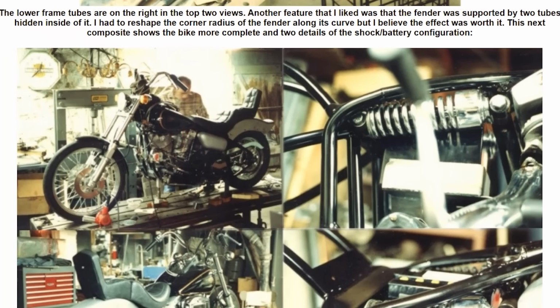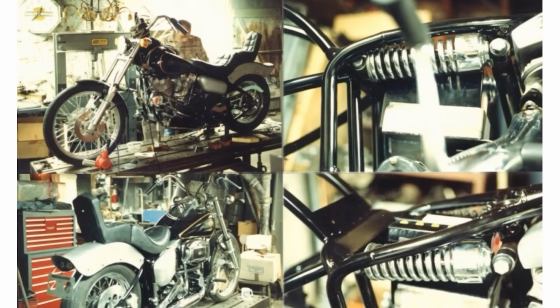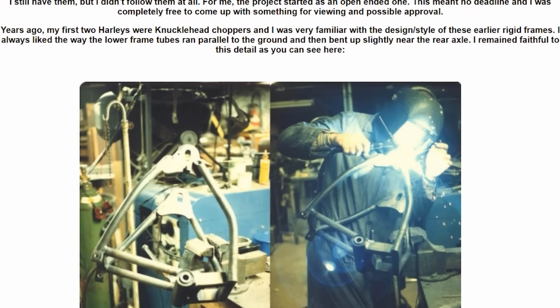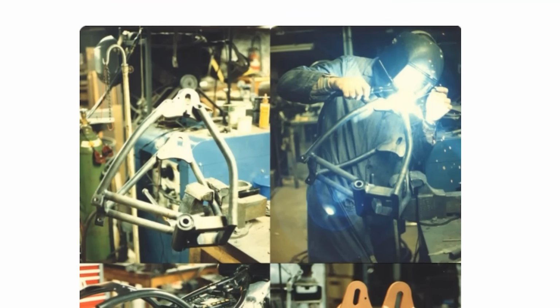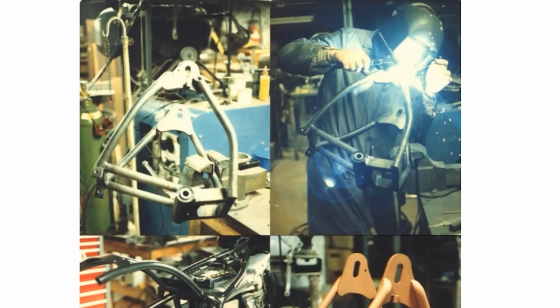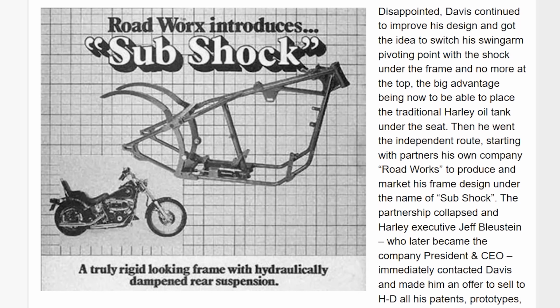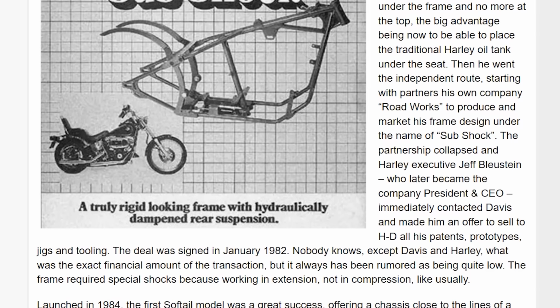And then in 1980, Harley-Davidson also went to an engineering firm headed up by Jim Hubert, and they basically commissioned him to do the same thing, make a Softail design so that in the future they could launch this new Softail frame. In the 70s, it was kind of a long-term project with really no finish in sight. So Harley-Davidson never really got back to Bill Davis. He found an investor and they tried to market their new Softail frame and sell it independently under the company name of Roadworks Subshock. But the business kind of collapsed, and that never really worked out.